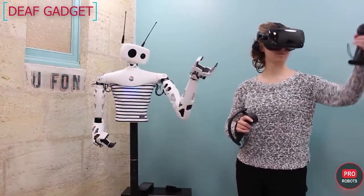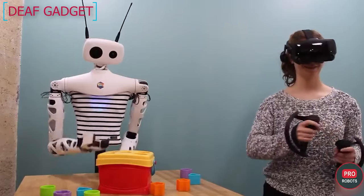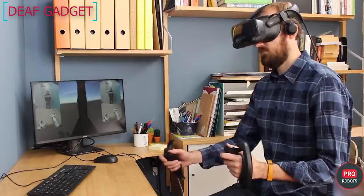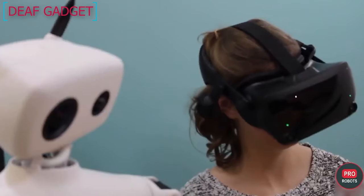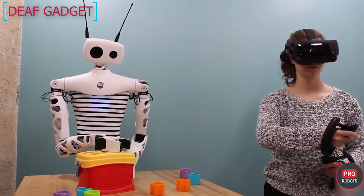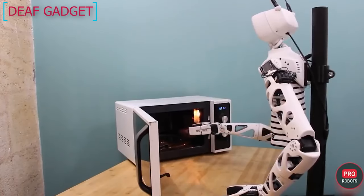Pollen Robotics showed off its open-source robot, Reachy, at CES, which is now teleoperated. The robot has a VR headset with handheld controllers through which it can be controlled from anywhere in the world. This innovation supports the general trend in robotics to use robots instead of humans to reduce personal contact.